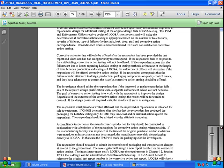Regardless of the outcome of corrective action, the testing results will be forwarded to counsel. If the design passes all required testing, the result will serve as mitigation. The respondent must provide a written affidavit that the improved replacement design is intended to be sold to customers. If OHME determines after the fact that the respondent has produced packaging for LOGSA testing only, OHME may take civil or criminal action against the respondent. The respondent should be advised that the affidavit is required.